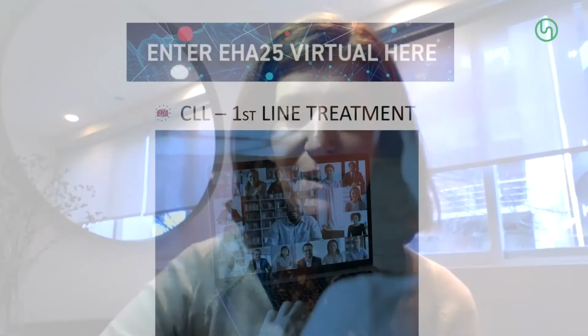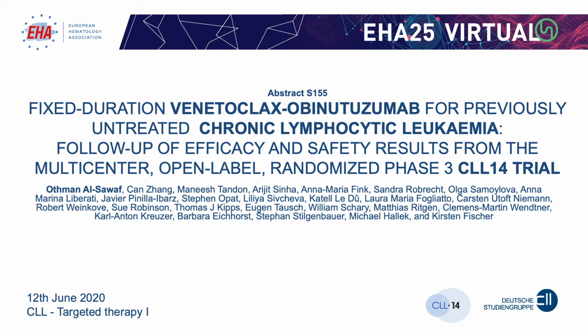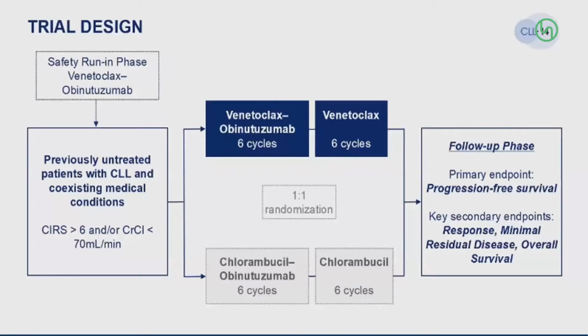And I would like to share with you some of the latest and very interesting results on CLL from the virtual EHA. And we will just go on to see first-line treatment for CLL. So we will start talking about what's going on with first-line treatment in CLL. There are lots of new options today for first-line treatment with these novel agents.